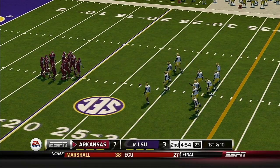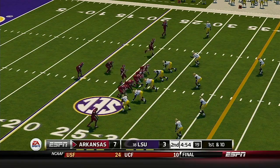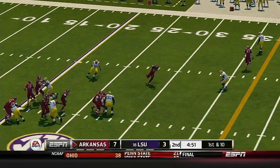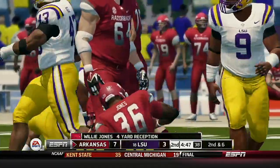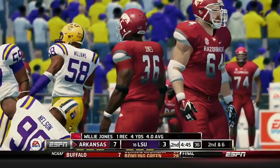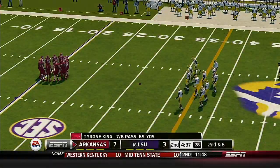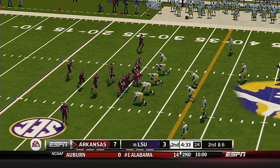There hasn't been too much daylight between these two teams. In games like this, some players try to press too much, and that can cause mistakes. Arkansas is up by 4. And down he goes at about the 31. That makes it 2nd and 6. Second down and 6. Ball on the 31-yard line.